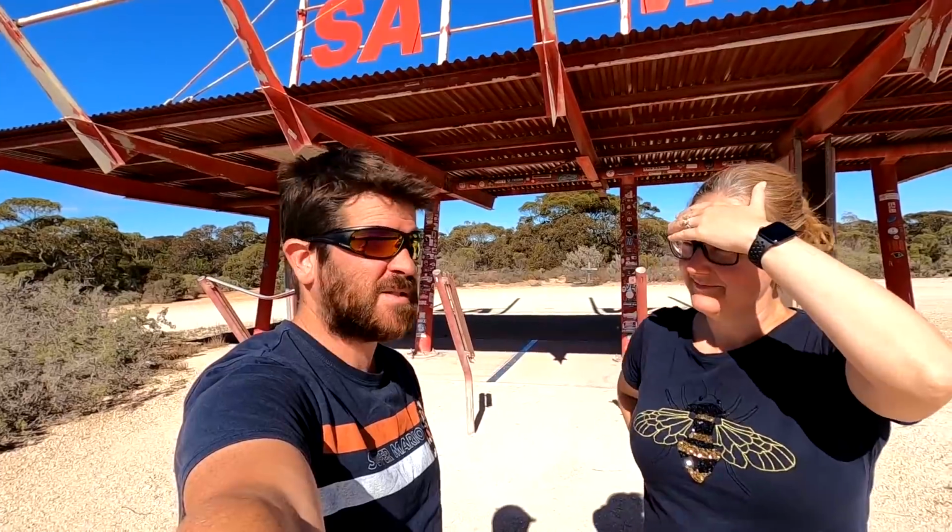So we passed the checkpoint, got all our fruit and veggies sorted. We didn't have any, so we passed with flying colours. Yeah. Did the COVID thing, and we're free to go. Yeah, so after about 2.5 months in South Australia, we're finally crossing the border. We will be popping back into South Australia later on the trip.